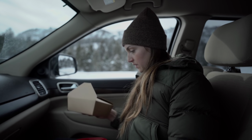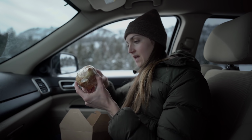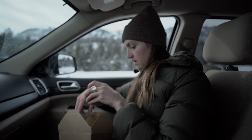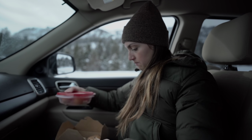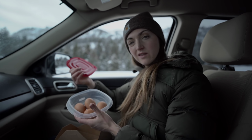For breakfast, we have some stuff from the bakery. We got a bacon and cheddar muffin, I think. And then this is a huckleberry scone. This actually looks really good. And then I also brought some hard-boiled eggs from home just for a little bit of protein. That's it. Scone.